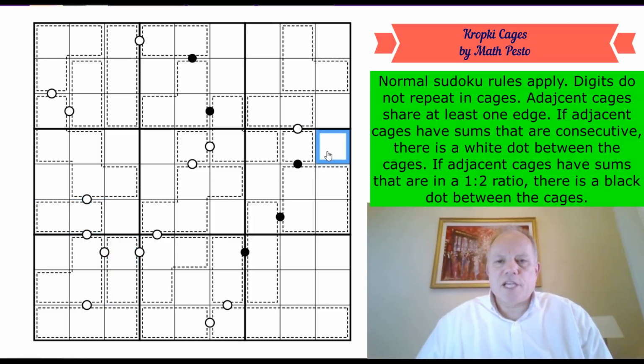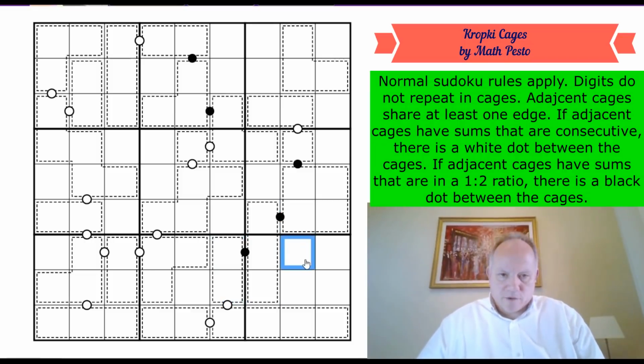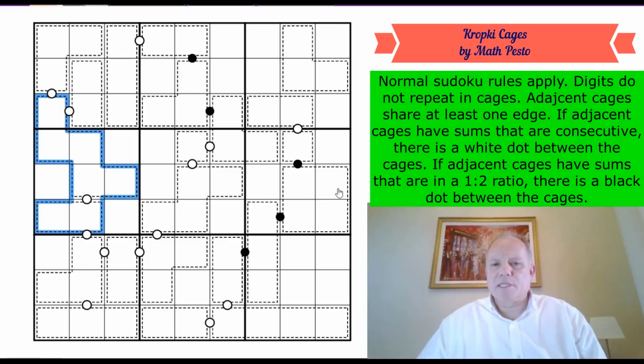Now, if the adjacent cages have sums that are consecutive, like these two, they have a white dot between the cages. If adjacent cages have sums that are in a 1:2 ratio, there is a black dot between the cages. Now, look at that wording. That says that there is a black dot if there is a 1:2 ratio. So if there is no black dot, there is no 1:2 ratio. If there is no white dot, there is no consecutive sum of the cages. But we're not looking at the individual cells being consecutive. We're looking at the whole cages having consecutive totals.